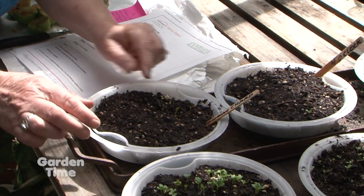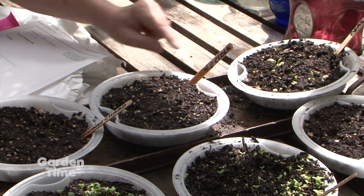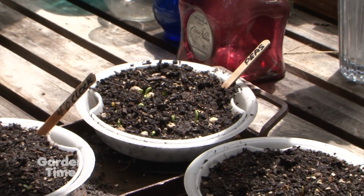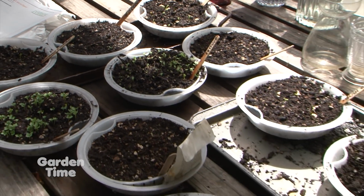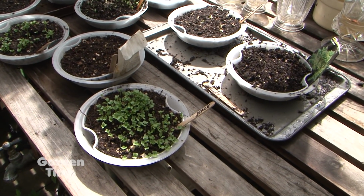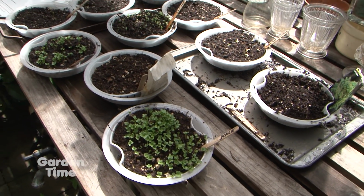So the chard is coming up. The peas, look at that. I'm going to go out and put them in the garden. I've got kale and lettuce and chard and green beans, bush beans, and kale, even some bok choy. And all of that can be planted in the garden at this time of year for fall and winter crops.